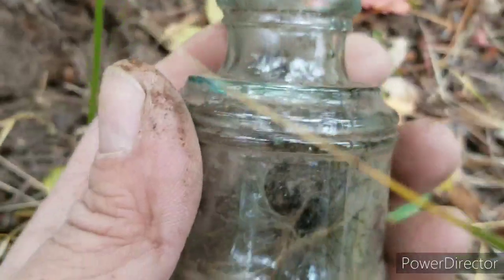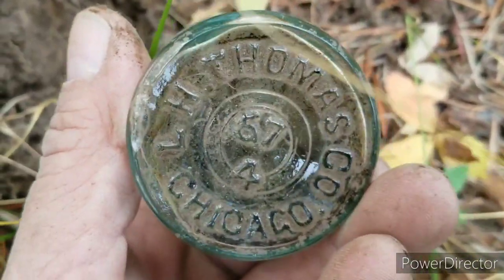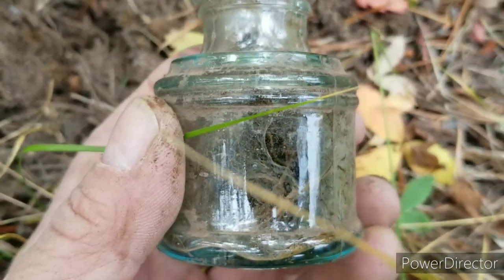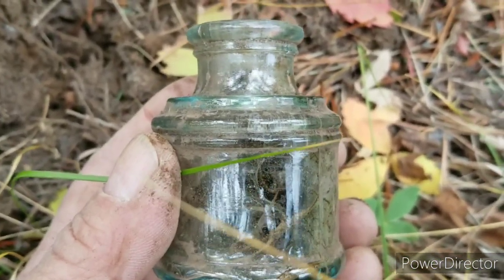Charles has got something going over here. Rusty junk, he says. Alrighty, I'll get a good picture of this and move on. Find something else. This is just amazing.